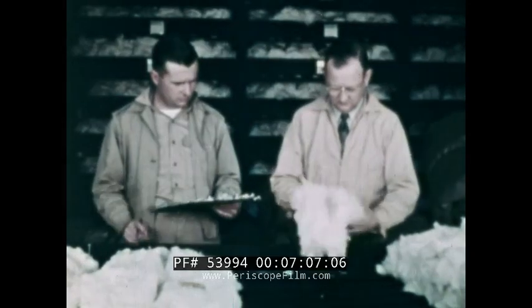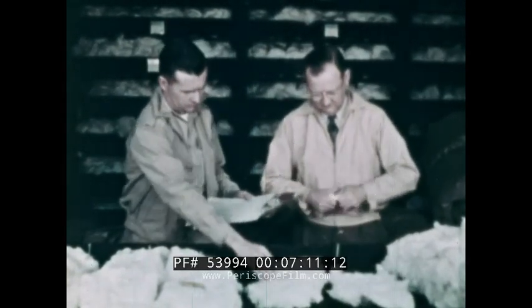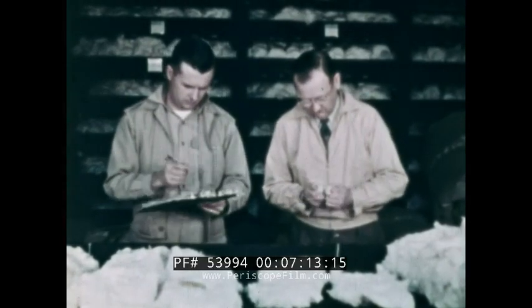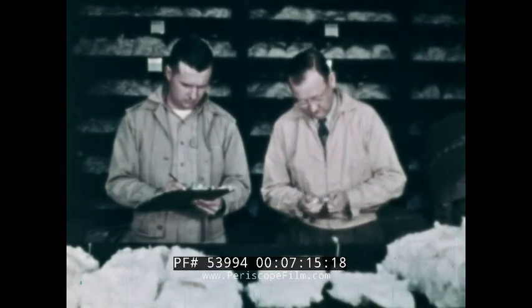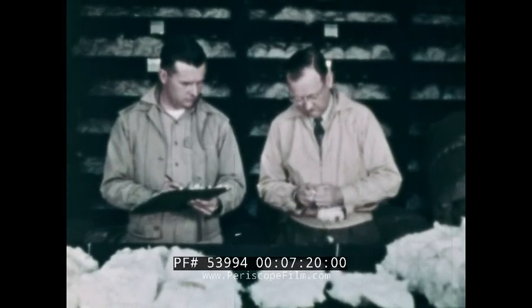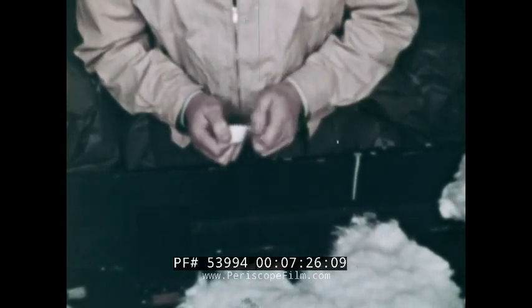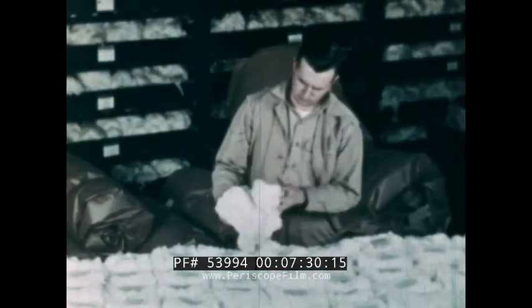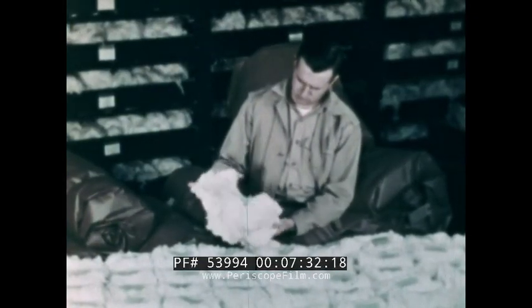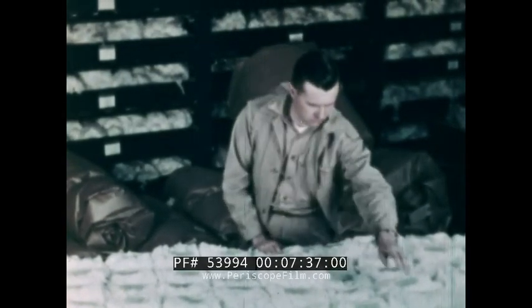Samples from each bale are given to the cotton buyers, who hire skilled men to class the cotton according to staple and grade. The staple, or length of the cotton fiber, is very important in judging its value. This man is pulling several tufts of cotton while his experienced eye measures the length of the fiber. He's also judging the quality, strength, and character of the sample. Grading is done to decide the color of the sample and to measure the amount of trash in the bale.